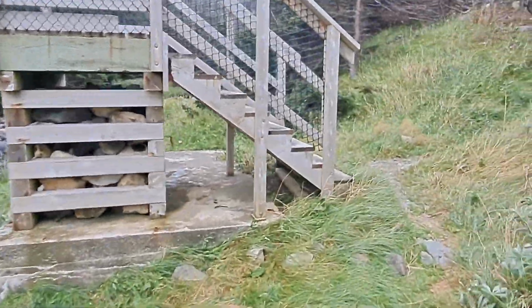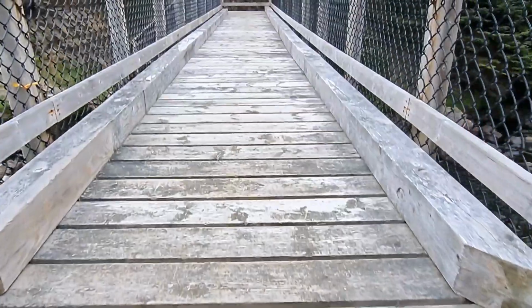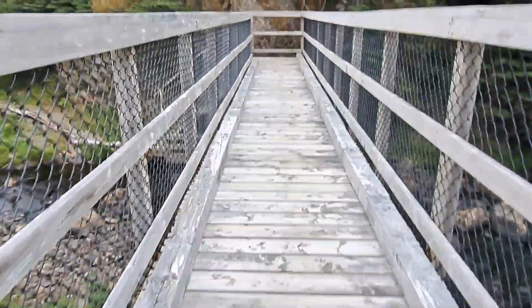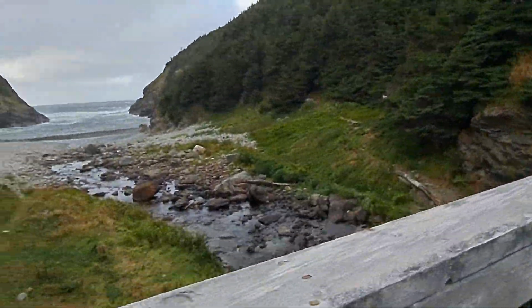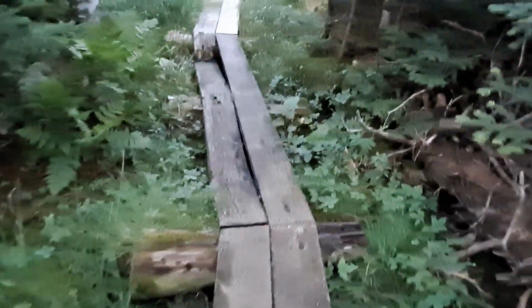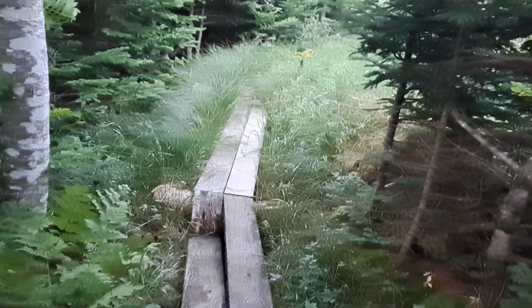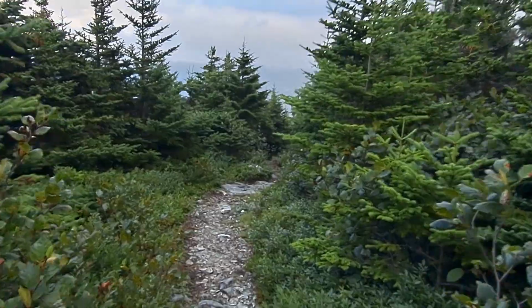This is the crossing at Shoe Cove. Okay, Styles Cove crew, just want to show you this. Almost every single boardwalk stretch we've been on in this path needs some significant repair.